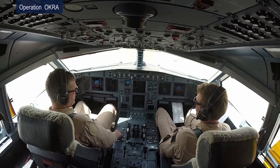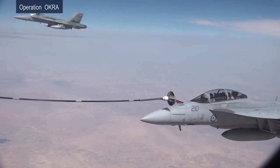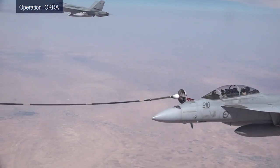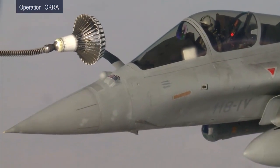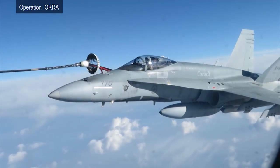But more importantly, they delivered over 37 million litres of aviation fuel to combat aircraft in the operating area. That aviation fuel is what enables the air power that has been applied to this Operation Inherent Resolve, enabling the coalition to disrupt and degrade and ultimately defeat Daesh in Iraq and Syria.